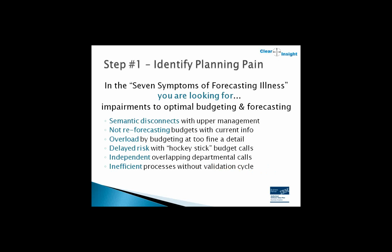So the first white paper, 7 Symptoms of Forecasting Illness. In that first white paper, in the path to an optimal corporate forecasting environment, step 1 is really to closely and honestly examine your current planning process and look for some of these signs of impairment. Each of you on the call are no doubt heavily involved in your own budgeting, planning and forecasting solutions and what you're doing right now in whatever method you're using. And so as you consider designing the optimal planning solution, step 1 is really to look for some of these impairments that might be in your existing system.